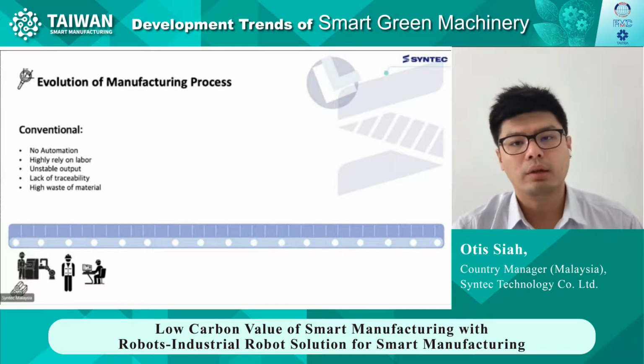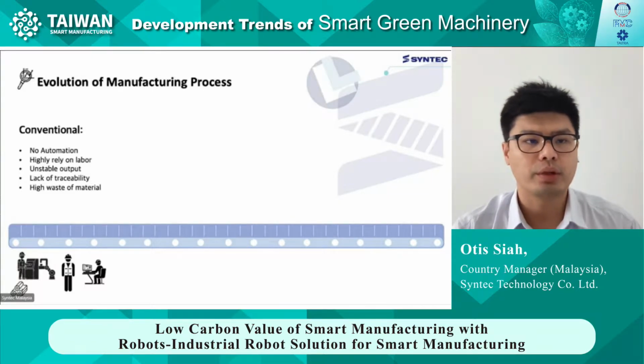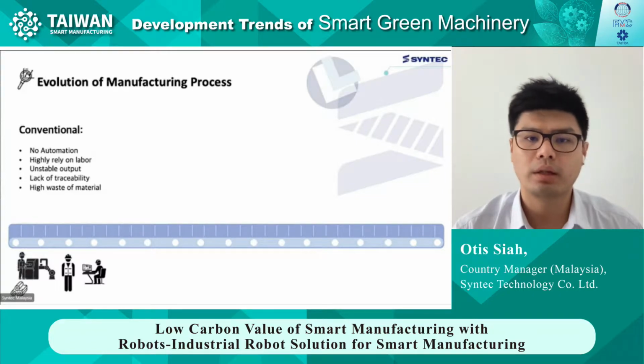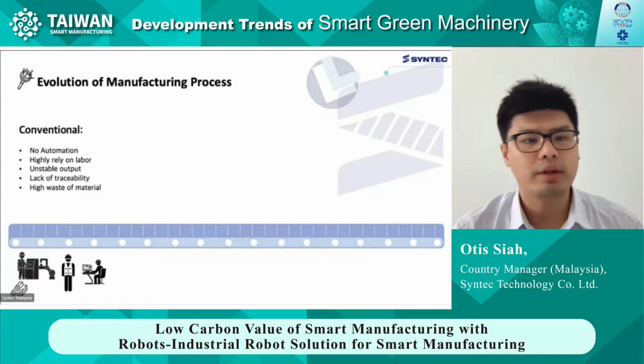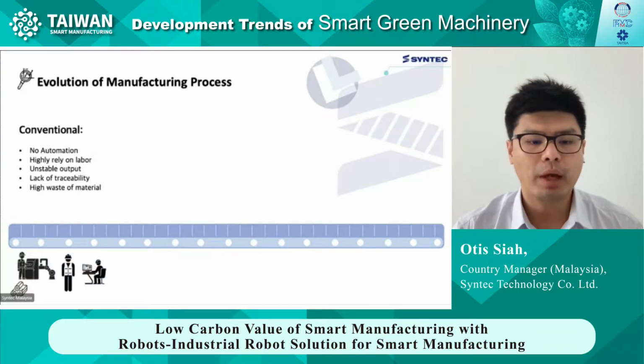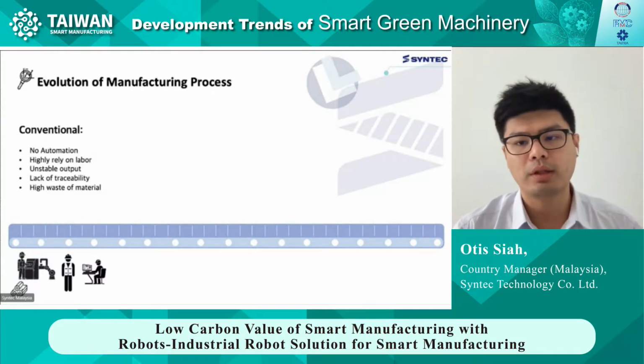Here, let us take a look at the evolution of the manufacturing process. Conventional manufacturing normally involves little or no automation, with high dependence on labor and always causing unstable yet inconsistent output. This is not years ago, but is the current situation of most SMEs in Malaysia. Also, this kind of conventional manufacturing process always lacks traceability, resulting in decision making usually based on experience instead of data. Well, it may be okay for now, but it makes the business hard to be inherited or passed to the next generations.